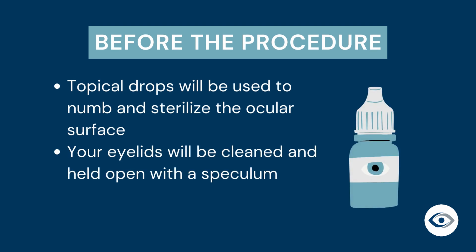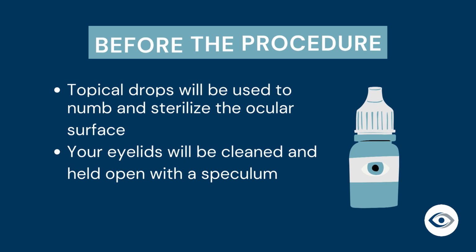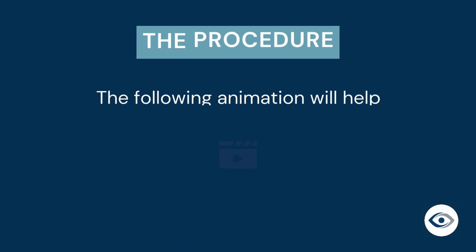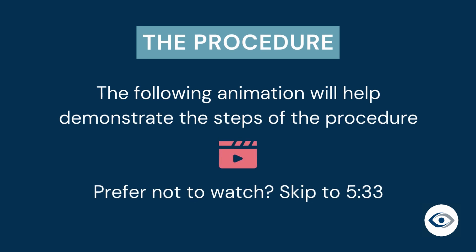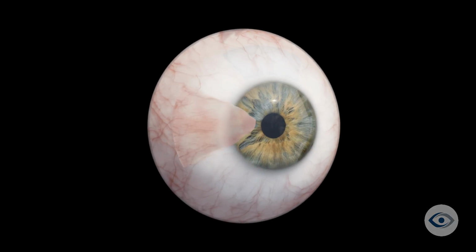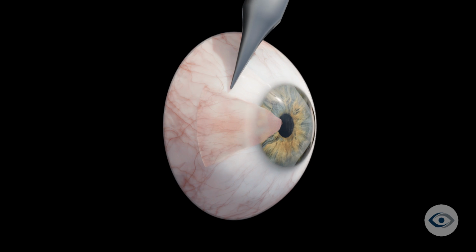Topical drops will be used to numb and sterilize the ocular surface. Your eyelids will then be cleaned and held open for the duration of the procedure with a device called a speculum. Your surgeon will direct you in terms of which direction to look at various points during the procedure. The following animation will help demonstrate the steps of the procedure. The pterygium is identified and marked, and further local anesthesia is administered in the area.